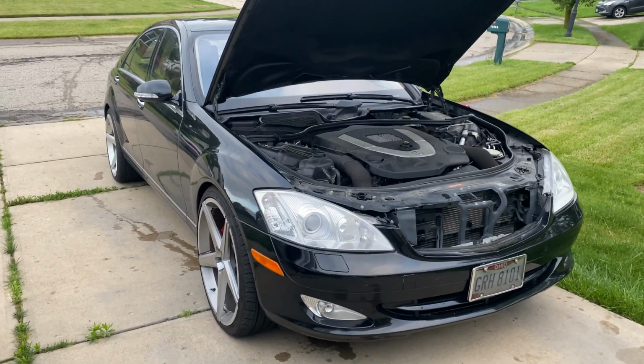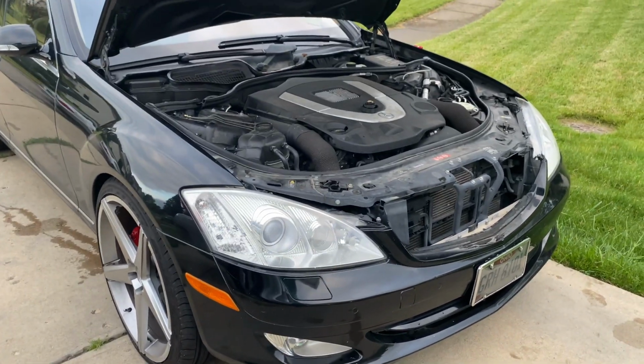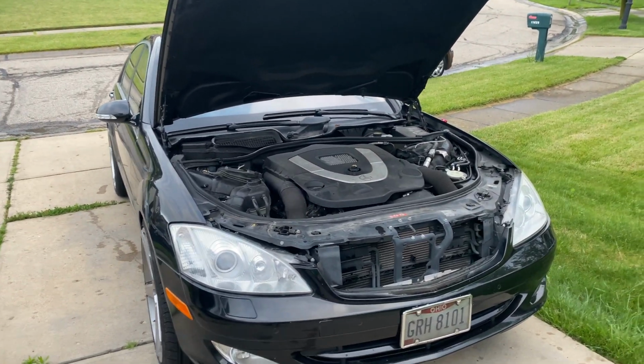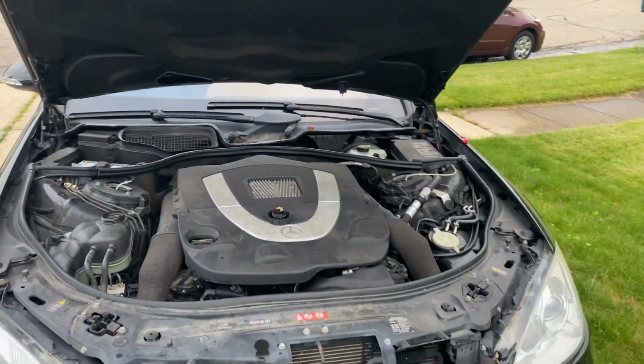So this is an issue that I was having with my 2007 Mercedes S550. I didn't want to really acknowledge it because I noticed this probably about a year or two ago, and I just kind of like, well, I did a little research and I just said I'll get around to it. Well, I'm getting around to it now.